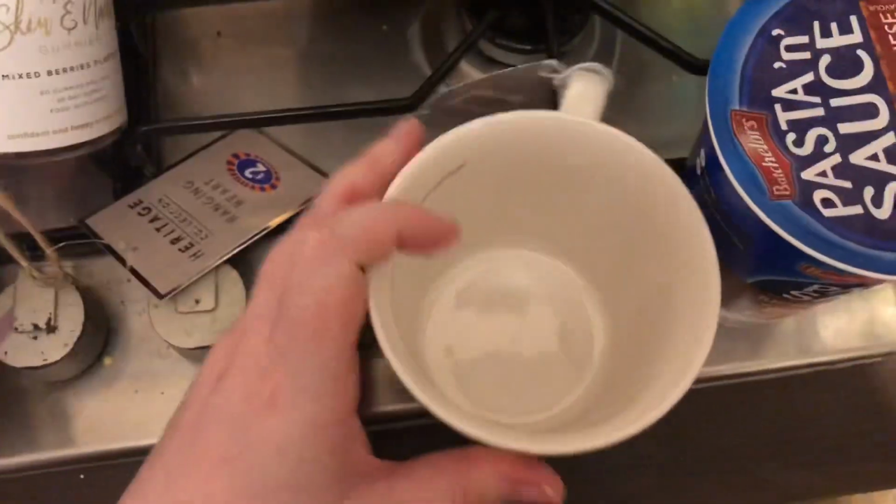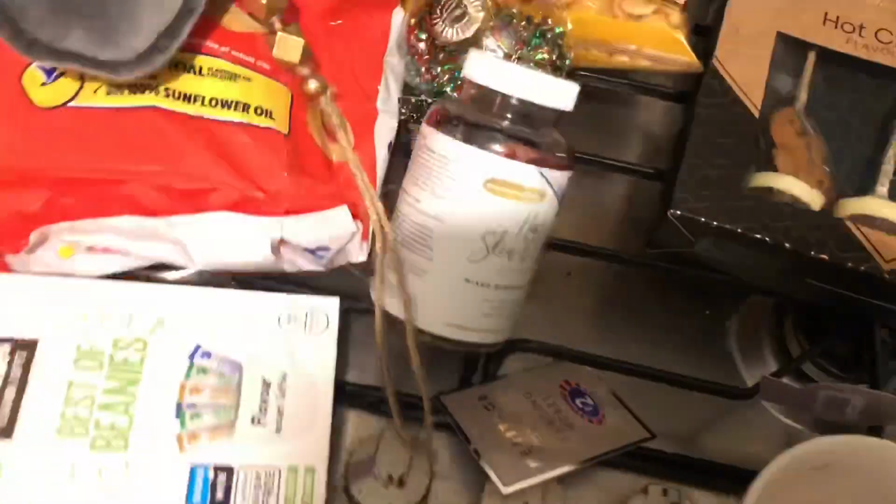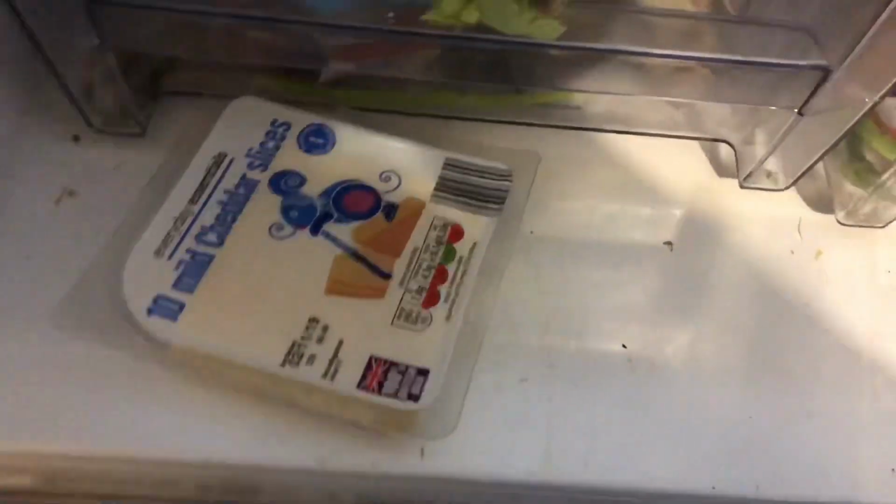And I believe that's everything I got. So I can finally sit down. I was going to make a sandwich, but my chicken wings might be done soon. Oh god, I need to clean the fridge.